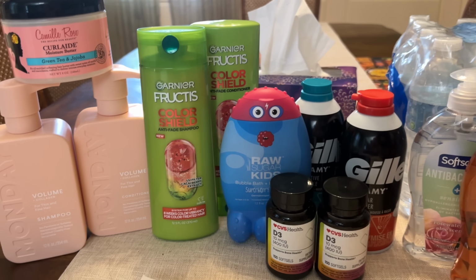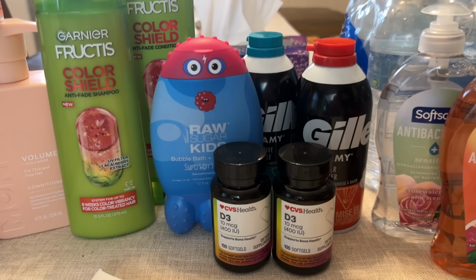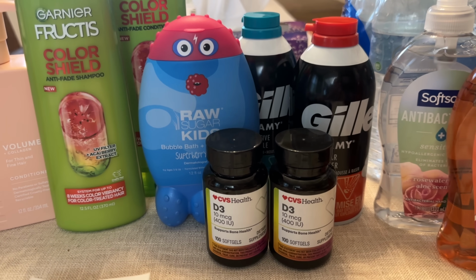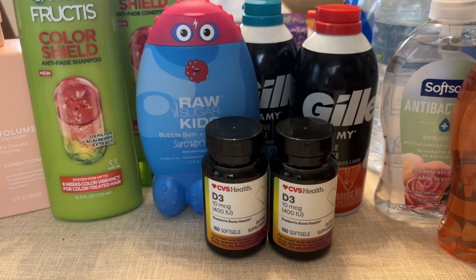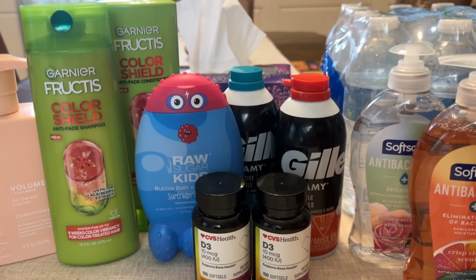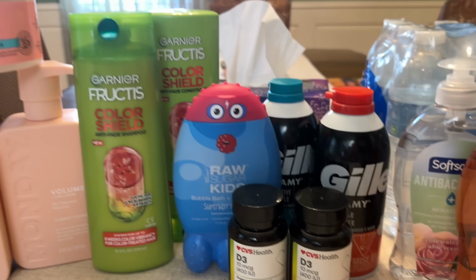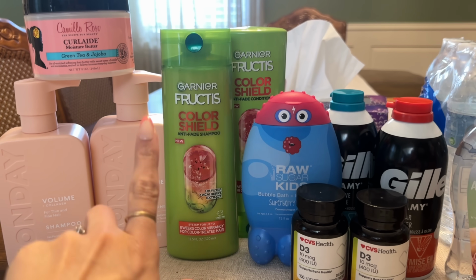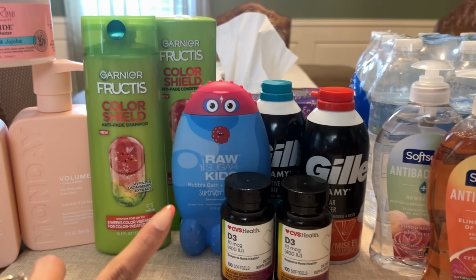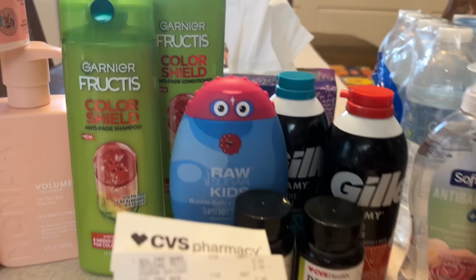Then we moved on to our next transaction. So on this one right here, we were picking up the raw sugar kids, we were picking up the Gillette, and we were picking up the little vitamins. So on this transaction, none of these items have coupons, but we just earned $17 in extra bucks from this transaction. So for transaction number 2, you're gonna see all of that on here.